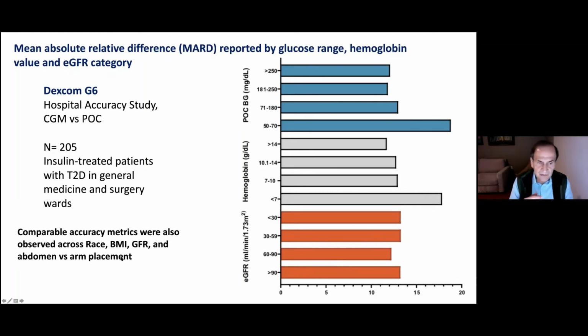We have also looked at race: Blacks versus Caucasians, no difference. The BMI doesn't change. And also, we just reported at the ADA that placement in the abdomen versus the arm performs very well. So, very nice correlation.